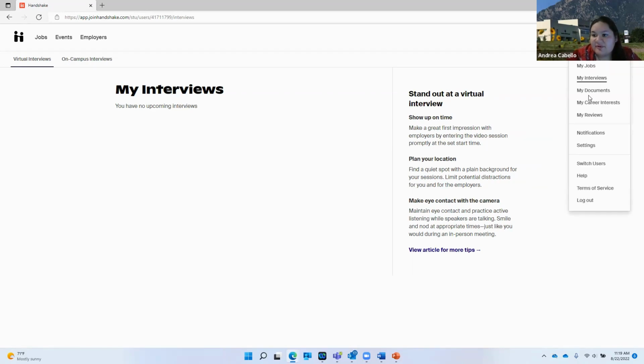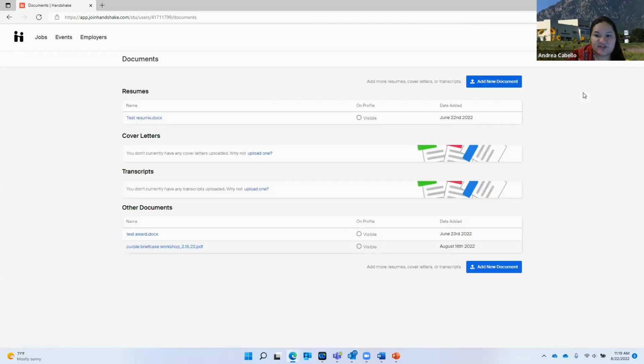And then right below interviews, we have the My Document section. And so that's where a student can upload their resume, cover letter, anything like that they can include here. And then also they can have it visible on their profile. So if they check this box here with the check mark, that means it's also on my profile. And if a student has it on their profile and they want to change that, they just click that button again and it'll take it off their profile.